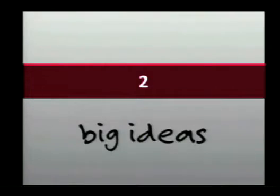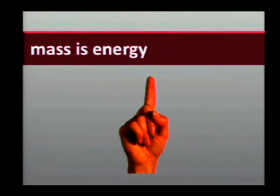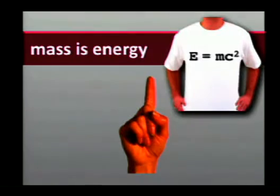But let's make mass weird. To do that, let me give you 2 big ideas. First big idea comes from relativity. In 1905, the young, underemployed Albert Einstein came up with this. Mass is energy, energy is mass, and it neatly fits on a t-shirt.